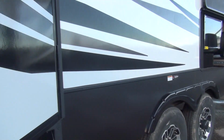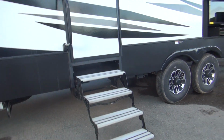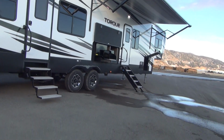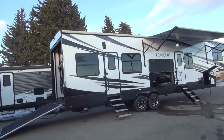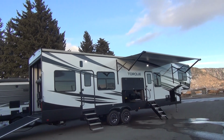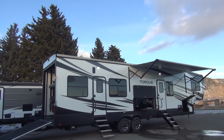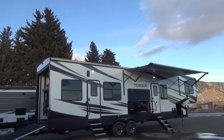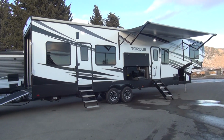And again, this is a variation of the 371 Torque, so that is stuck in my head, unfortunately. I got to get back here a little bit to get a decent overall shot of that unit, but it is a beauty. Extremely defined with the white and black, and then the charcoal gray on the rolled skirting really gives it a good look overall. You will notice right away this is a tandem axle trailer.